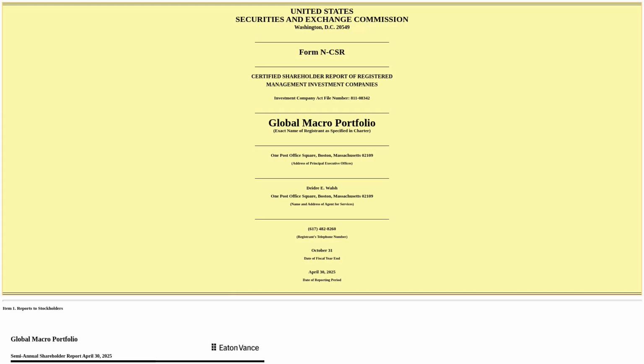This isn't your average neighborhood portfolio. We're talking about a massive collection of investments, over $2 billion in assets, that tries to make money by betting on how the world economy will move. Think interest rates, currencies, and government bonds across the globe. It's a high-stakes game with lots of moving pieces all connected.